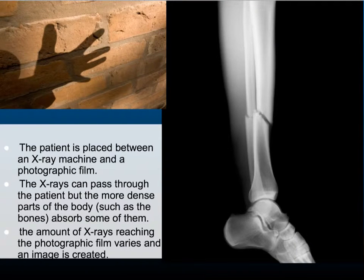During an X-ray, the patient is placed between an X-ray machine and a photographic film. The X-rays can pass through the patient, but the more dense parts of the body, like the bone, absorb some of them. The amount of X-rays reaching the photographic film varies, and an image of the bone is created.